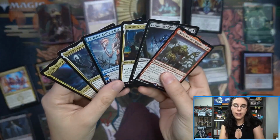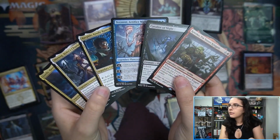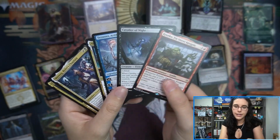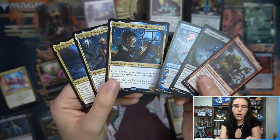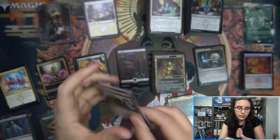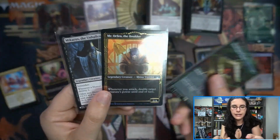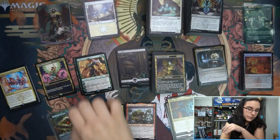In total, we found 3 Stranger Things reprints, 3 other sorted. I like how they're actually all rares and mythics pulls. We had Tezzeret, Cavalier of Night, Krenko, and the Macias who's sleeved. Sicily, Warnog, and Hardguild on the reprints. Sleeved business here, we had Macias, Mr. Orfeo Gilded Foil, and Bootlegger Stash Borderless.